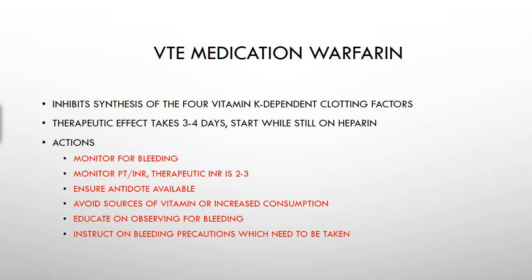So another medicine that you're going to put somebody on, or the doctor's going to put somebody on, not you, is warfarin. Warfarin takes a while to get a good therapeutic effect, so you're going to start warfarin while you're on heparin. It takes about 3 to 4 days to get the therapeutic effect. So with warfarin, you want to monitor their PT and their INR. You also monitor for bleeding.